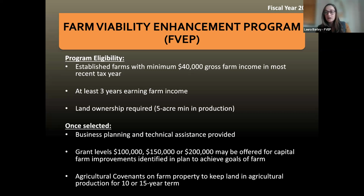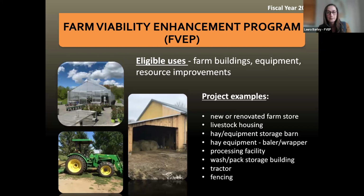And these funds, differently from AIP, are offered upfront in conjunction with an agricultural covenant. The covenant is a deed restriction that requires the land to stay in agricultural use for a term of 10 or 15 years. And the covenant term and the grant level just depend on your eligibility based on your gross farm income and the acreage to go under covenant. So those details are available in our RFR if you have any questions there. Melissa, if you want to go to the next slide.